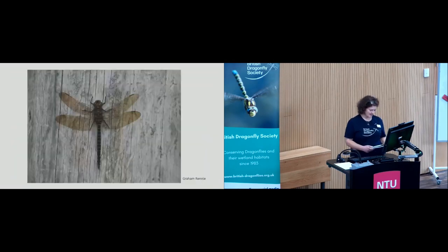So here's a lovely adult azure hawker taken by our new area coordinator, Graham Rennie, in the Northwest Highlands. Despite looking for these dragonflies for almost 10 years, I've still to get a good view of an adult azure hawker. They can be very, very elusive dragonflies.